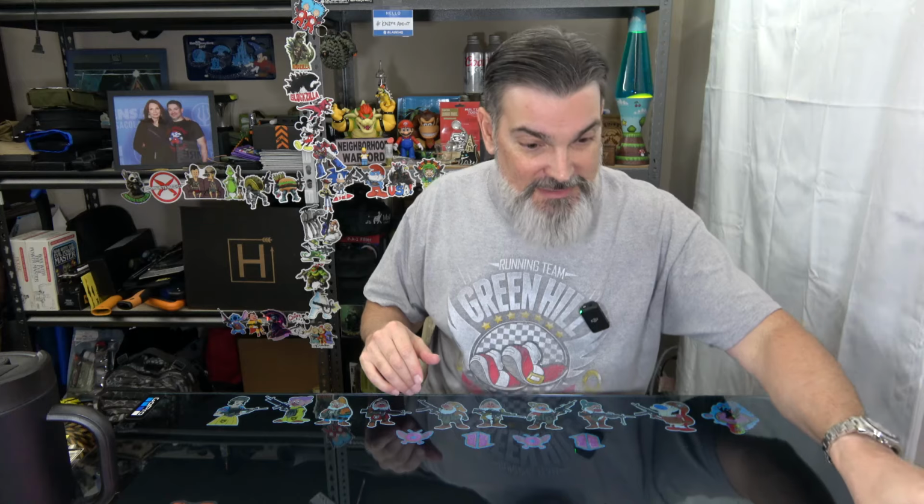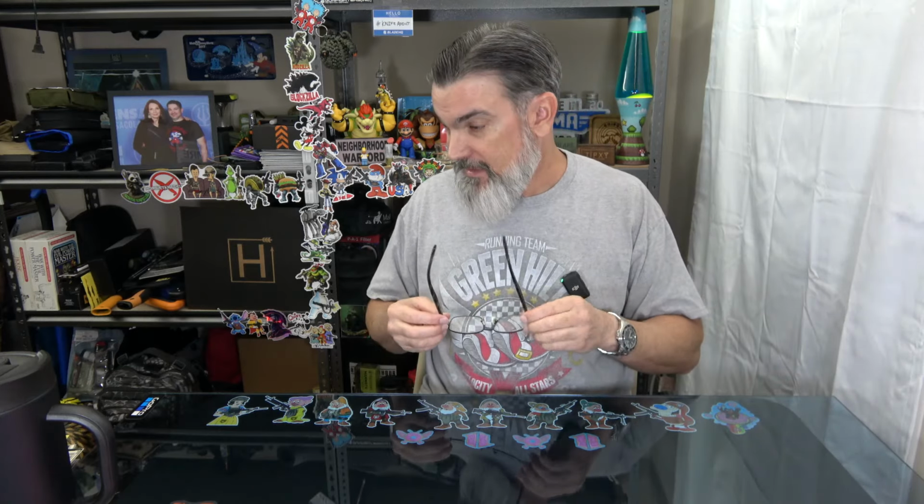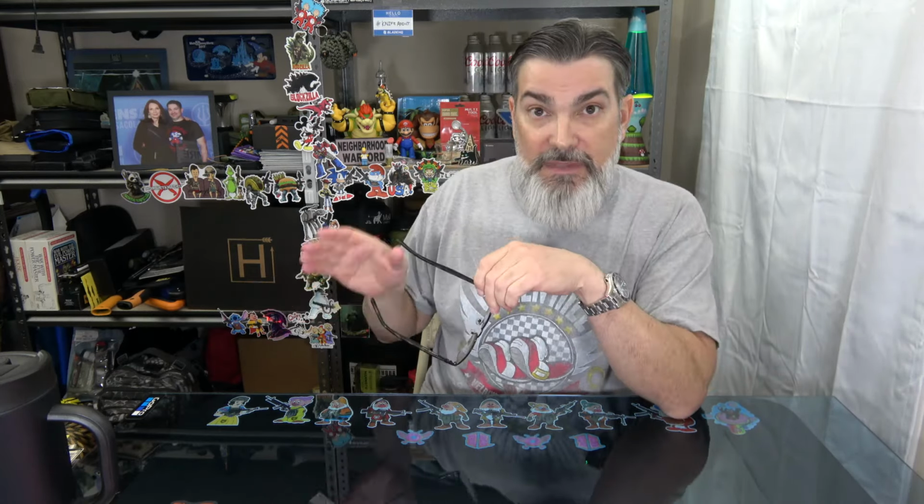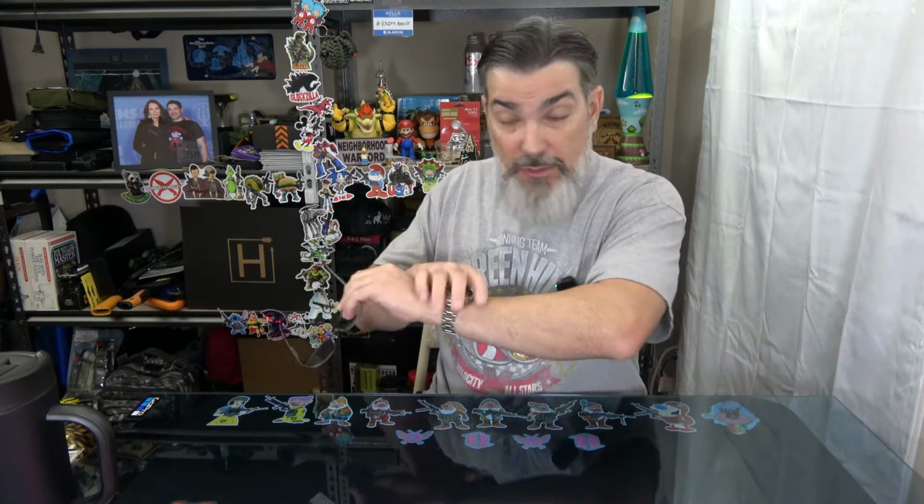Okay. We're going to talk about the bag real quick because I've been having some thoughts. And one of the things I'm going to get out of the way right now: the Shift bottle, the water bottle, is going to go into the bag. I'm going to leave it up to whoever wins. They can use it or not, they can do whatever they want. If they don't want it, it's fine. But I'm going to throw it in the bag.